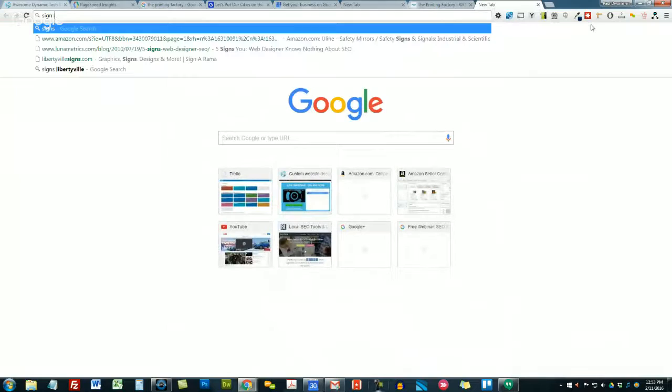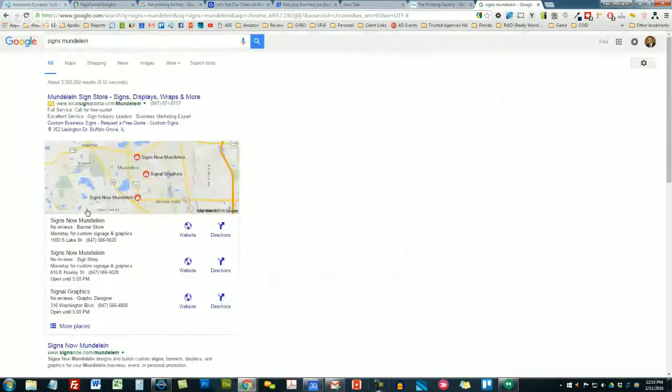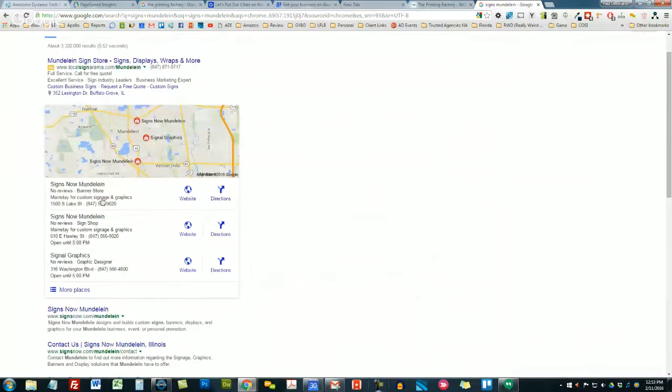Signs, Mundelein. Not coming up for this, but Signorama's, this is our client, Signorama in Libertyville. We can see that the first item that comes up is an ad, and then the next items are Signs Now Mundelein and Signal Graphics. Those are two different stores. I think maybe one of these sold. You can actually mark one of those closed and get another position here.